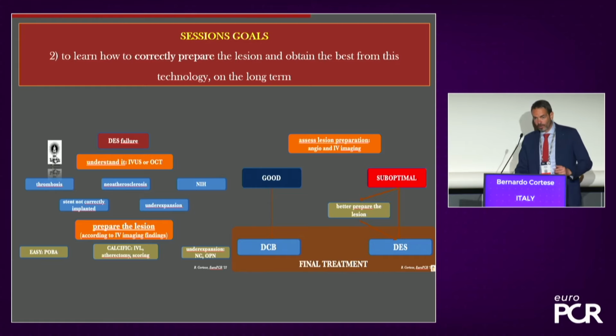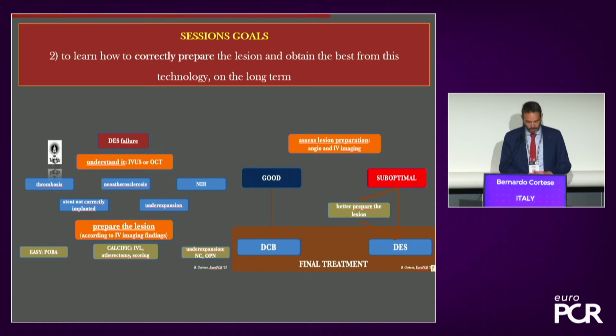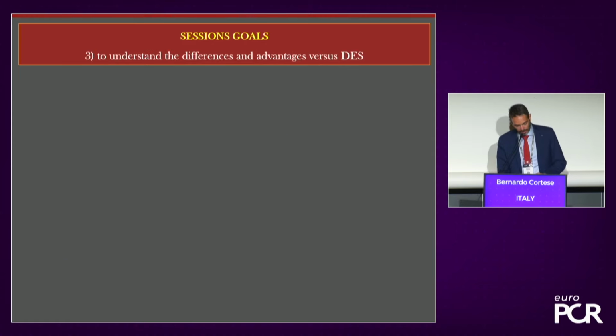The second goal was to learn how to correctly prepare the lesion and obtain the best from this technology in the long term. We didn't go very deeply into this part because we only had 60 minutes, but what is important is to understand the lesion that we have to face. Intravascular imaging in the complex lesion setting and in in-stent restenosis is of paramount importance to understand the lesion and to find the correct tool that we want to use in this patient. Then we reassess the lesion again, and we decide if we want to use the DCB or if we want to convert to a drug-eluting stent PCI.